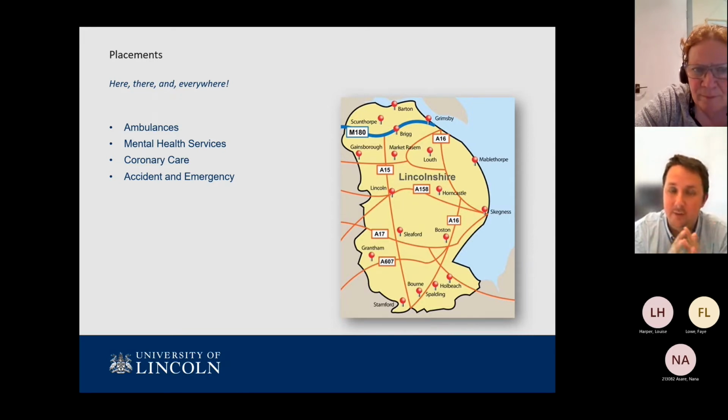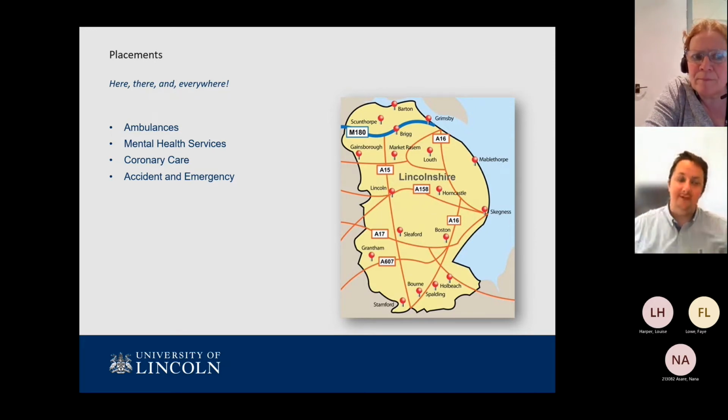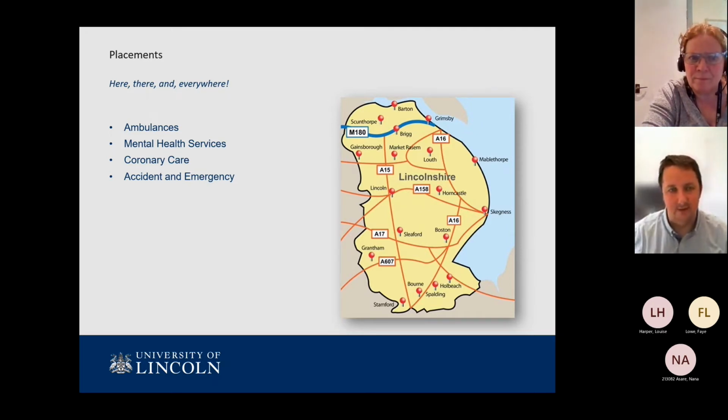Now, if you're committed to public transport, that's going to leave you a very, very narrow area of operations for your placement. If you have got a slightly wider area of operations, then you can get a much better variety of the different placements you go on. And the various placements we go to are ambulance services, as you'd expect, every single year. Mental health services, you'll go to in your first year. Coronary care and some other different departments of the hospital throughout the second and third year, and accident and emergency departments as well.